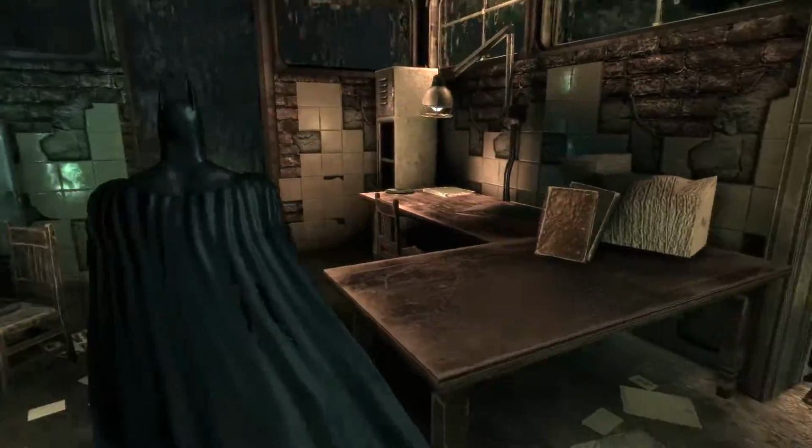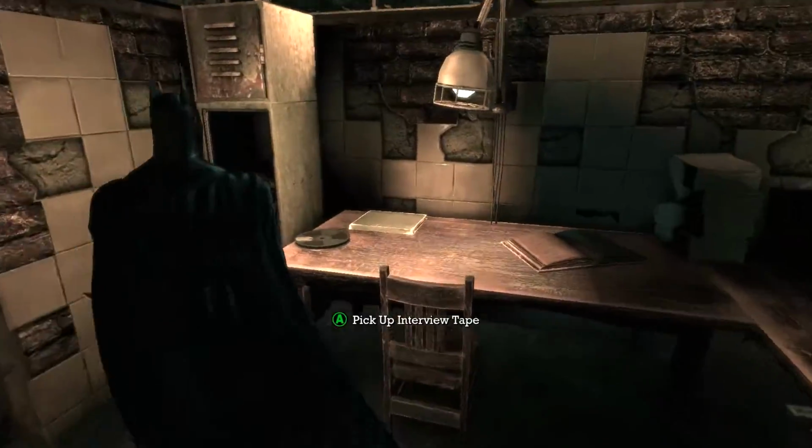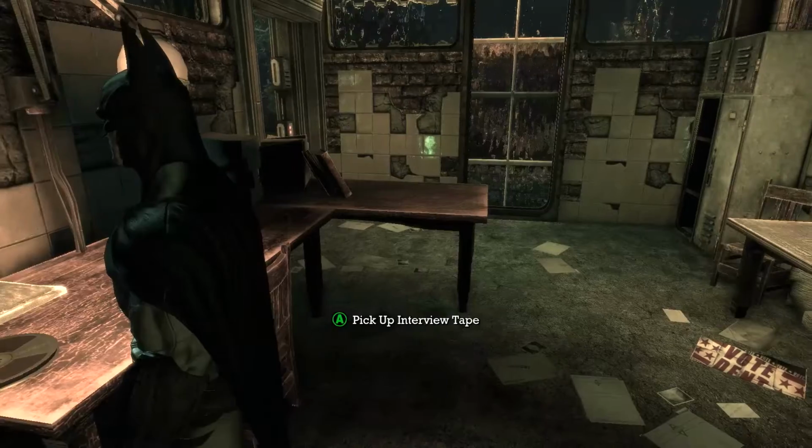To be perfectly honest with you, at this point, it does not matter because I have all the upgrades I want, and this isn't like a perfect run-through or anything, so I'm just kind of wasting time here, but whatever.